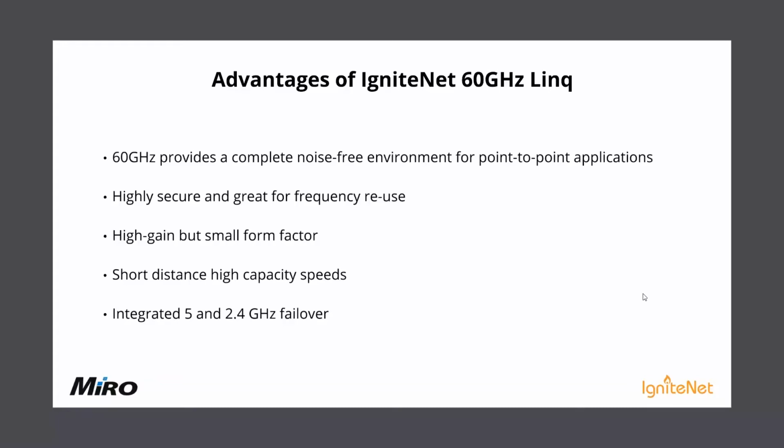So if you're in a different country, a neighboring country, or wherever, just call your local regulatory body to find out whether 60 gigahertz point-to-multipoint is available. We do have products that we can provide you for point-to-multipoint. Unfortunately, it's just not legal to provide them in South Africa. So you can't run a point-to-multipoint 60 gigahertz in South Africa. Again, hopefully one day that is going to open.